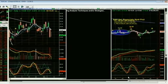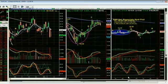The XLF is not acting very well. It got repelled by the 200-period moving average. It's at 15.68. Watch out for 15.50. If it breaks down, 15.45. If it breaks down, that's bad.